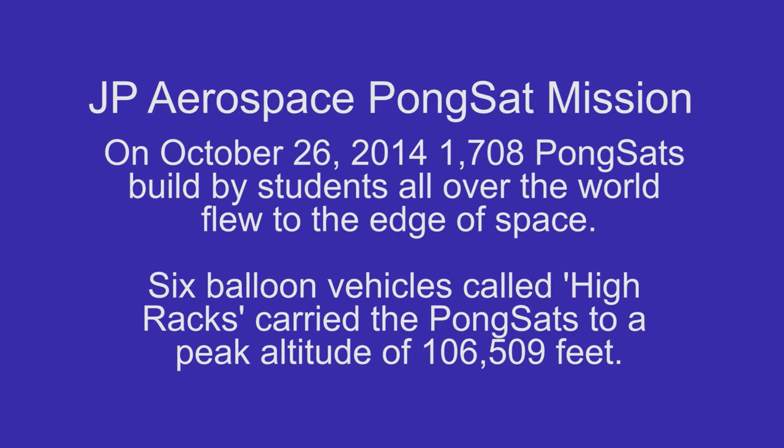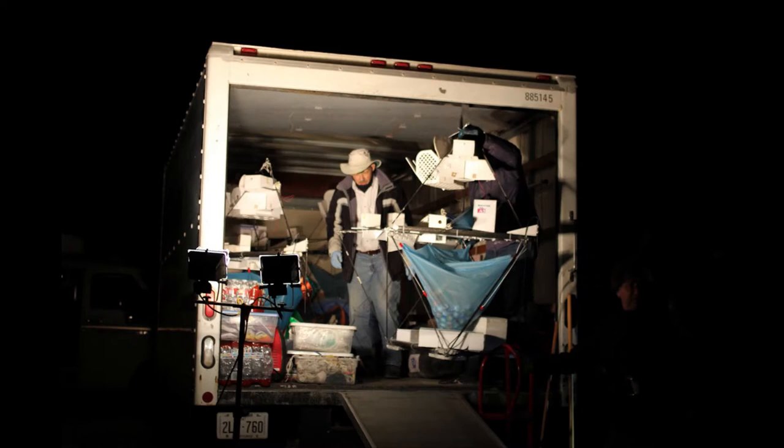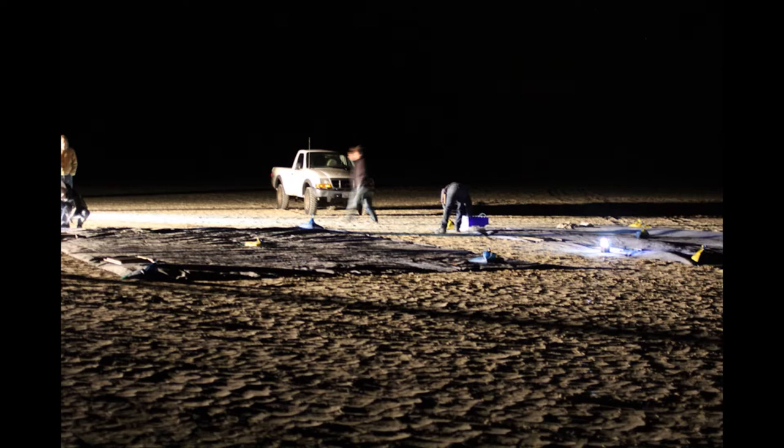The adventure starts in California with a 5-hour drive to the Nevada desert. After a trip through the snow, the JP Aerospace team arrived at the launch site after nightfall. The next morning, after a quick team meeting, we were back out on the desert, getting ready to fly.